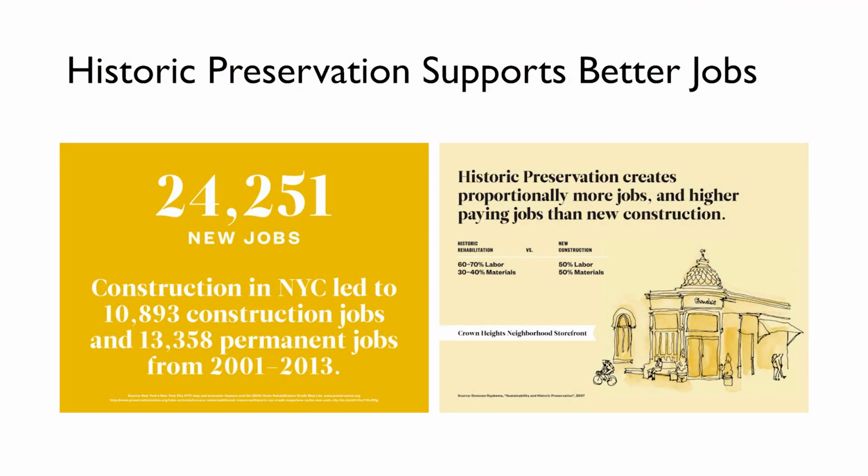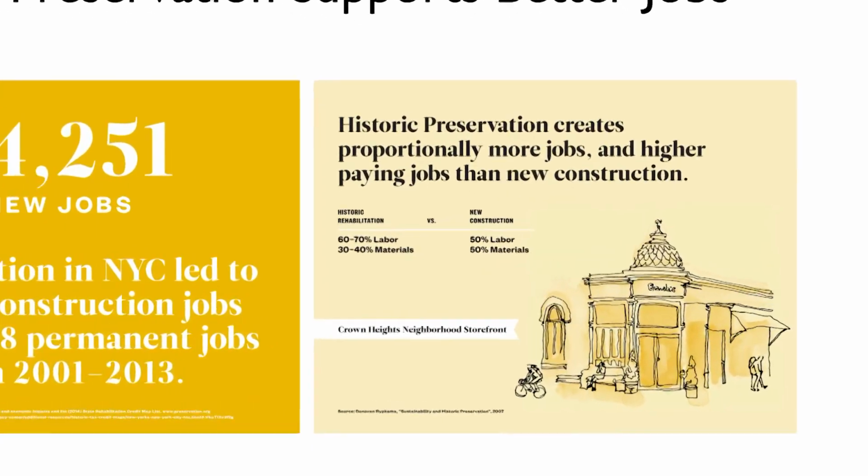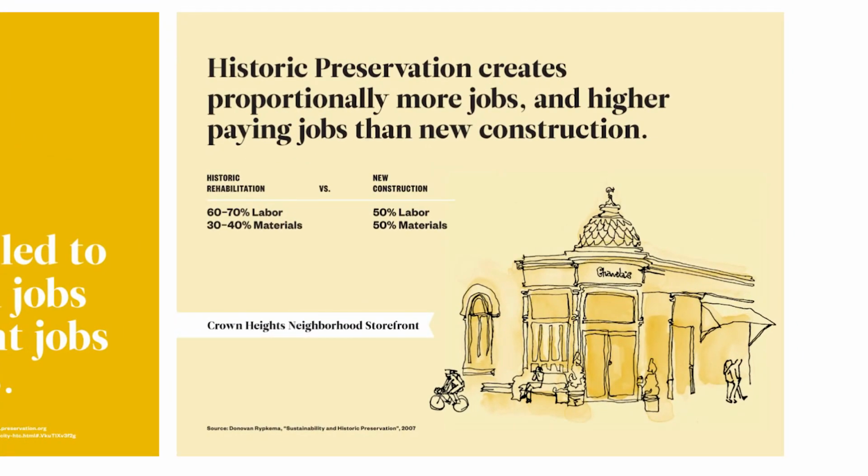Historic preservation also supports better jobs. There's a mess of construction jobs that were created in New York, 24,000 construction jobs between 2001 and 2013, and historic preservation practices create proportionally more jobs and higher paying jobs than new construction. This is something to absorb. Realize that when you're getting someone to restore a building or work on a building or adaptively reuse a building, that is a higher skill set. It's more labor intensive than getting drywall from Indianapolis or wherever they make drywall and throwing it up. And when you're employing more labor, that money goes back into the city as opposed to going to Indianapolis to pay for all that drywall. So it's better for New York in general.